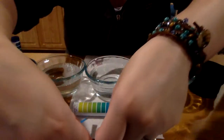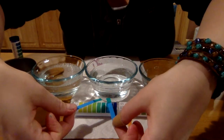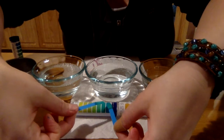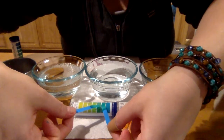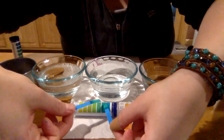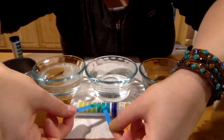Okay, so if we look at these, we can see that they're both somewhere around 2.5 and 2. So they're very close to each other. This one's a little bit lighter. This was the vinegar. This one was the lemon juice. But they're very, very close.